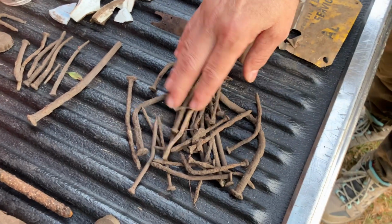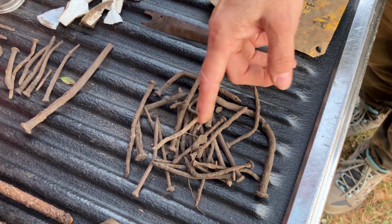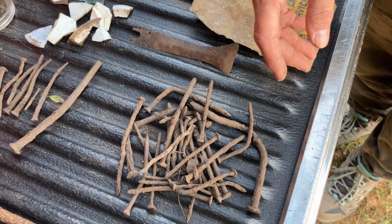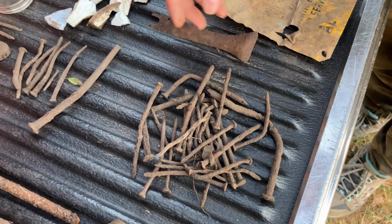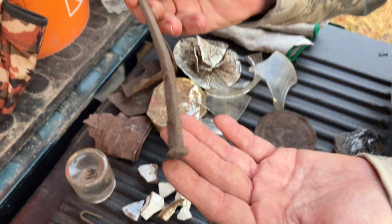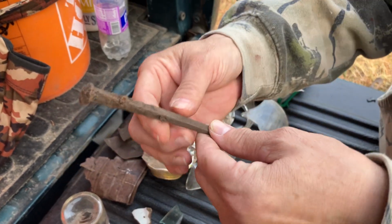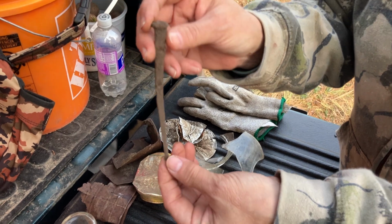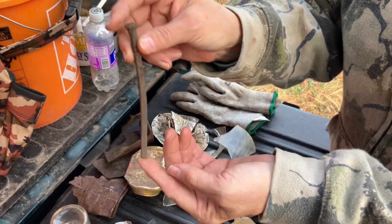Lots of nails, as expected. There was an old barn where we were at, and I'm surprised we didn't find more, but we probably have in past digs. This was my favorite find. Look at the size of this old square nail. Yeah, that is honking. Wow. Just a couple little bends with the hammer, and you could straighten that baby out. Oh, yeah. That's cool.